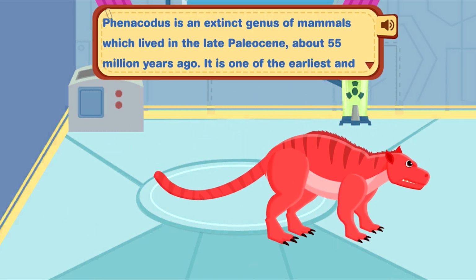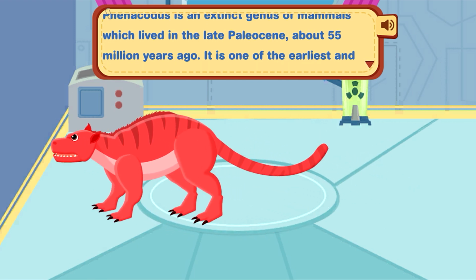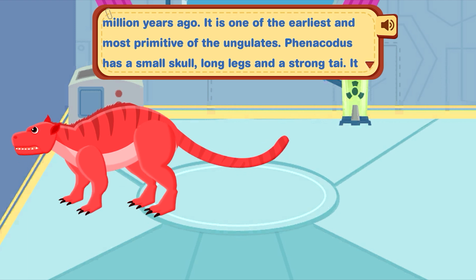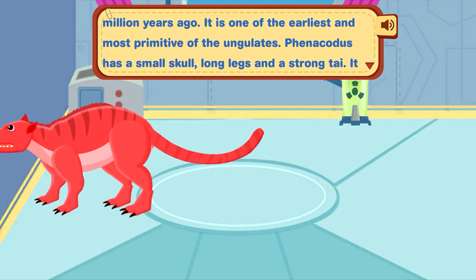Phenacodus is an extinct genus of mammals which lived in the late Paleocene, about 55 million years ago. It is one of the earliest and most primitive of the ungulates. Phenacodus has a small skull, long legs, and a strong tail. It is good at running.